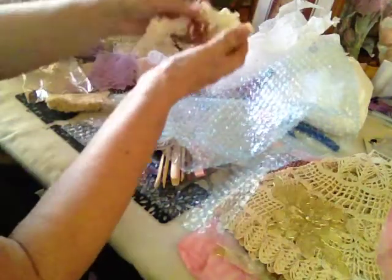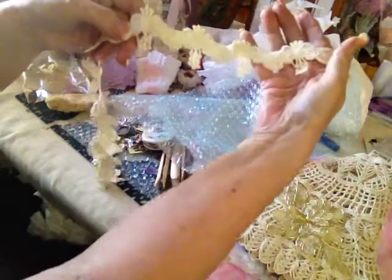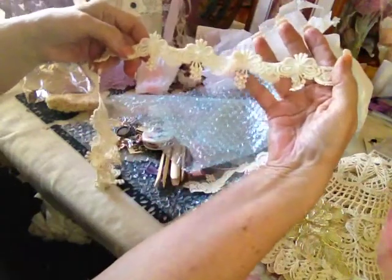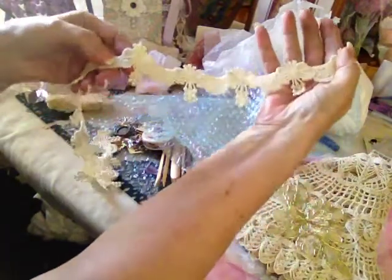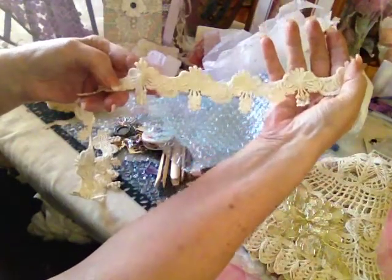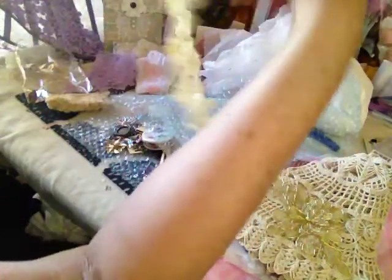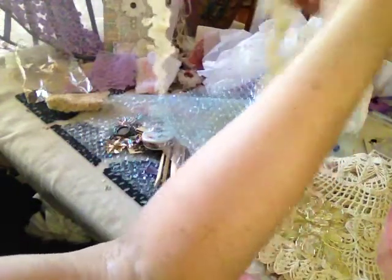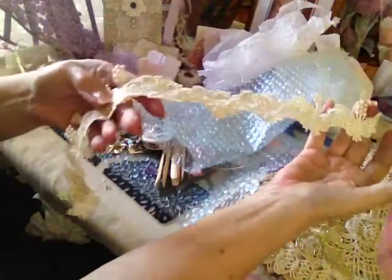Oh, look at this. Isn't that gorgeous? It looks so Victorian. Like little grapes on the bottom. Oh God, there's a good two feet of this. Off-white.